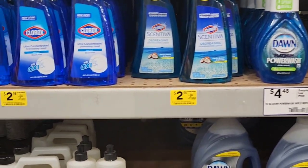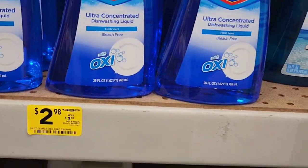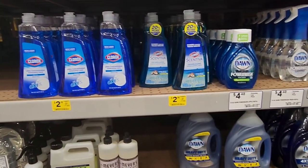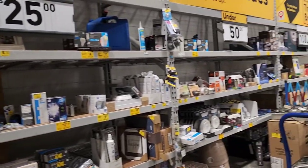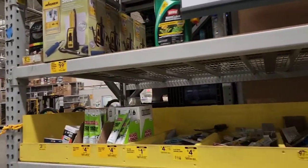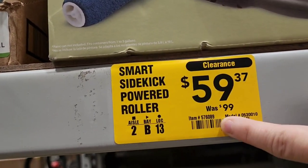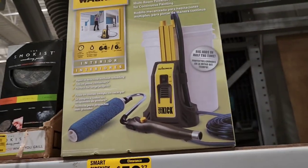Y'all remember them Clorox that I got for 27 cents? They're still high here, $2.98, and most stores are, but those are it right there. So I'm gonna keep an eye on them to see when they drop. Here is their back aisle. There isn't really anything interesting here. The only thing I found over here was this right here, Wagner, normally $99 down to $59, item number 576089, and that is a non-stock, so it will.